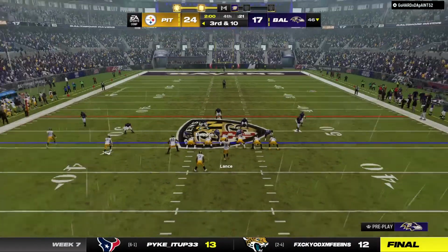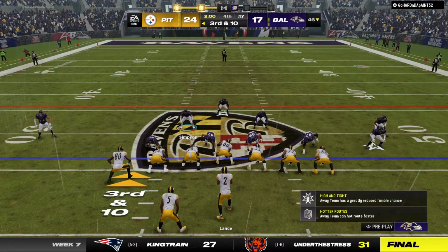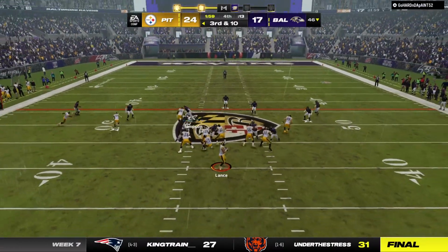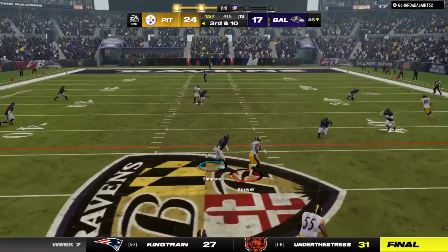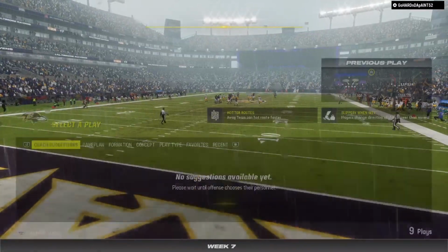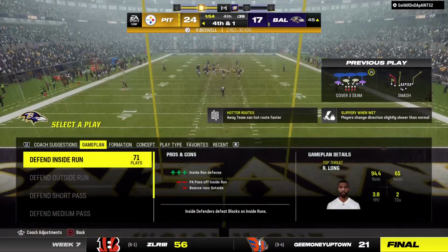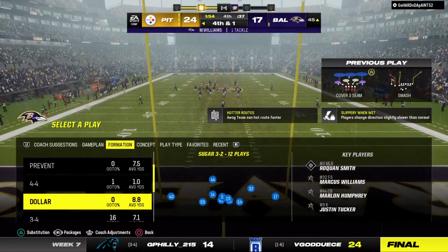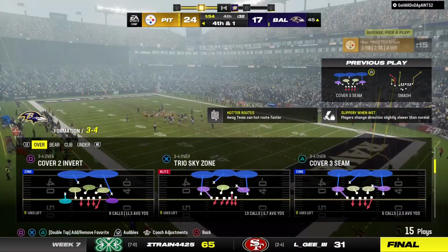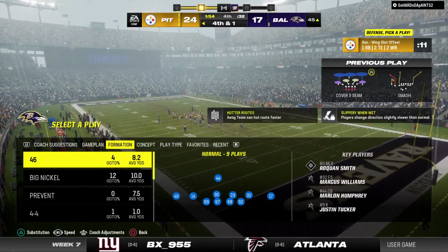Third and 10. Expect a timeout right away if they can't stop them here. Throwing now is Lance. Firing quickly here, and that's complete. And a pretty nice tackle there, ranging up from his free safety spot as he'll stop him about a yard short. I thought they might take a shot down the field, but instead they ran a little drag route there. I think they were hoping he could catch it and run away from the defender. But a really good job keeping the play in front of them, and they force a fourth down.